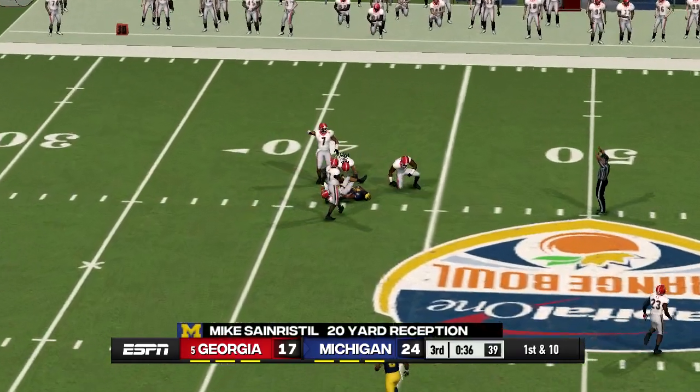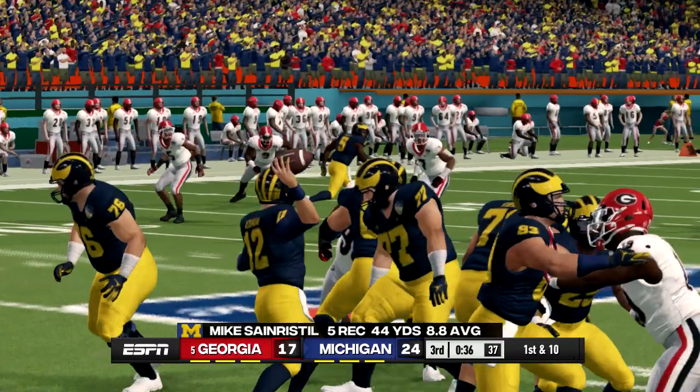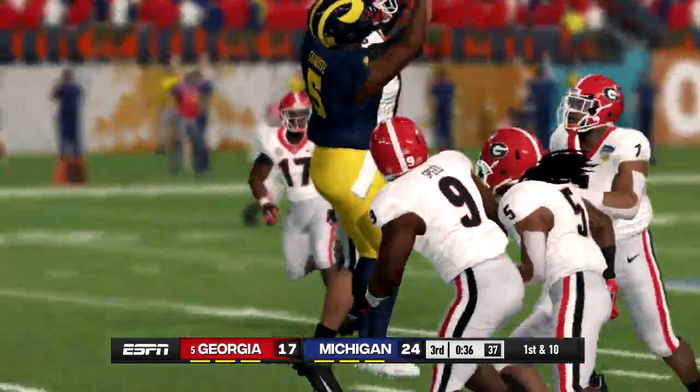He's hit and taken down. There's very good chemistry between these two. They like to run through all their routes before the game. And I have to say, they looked sharp before this one even started.